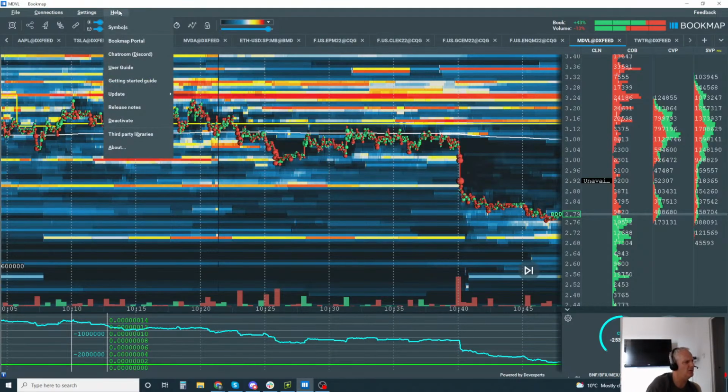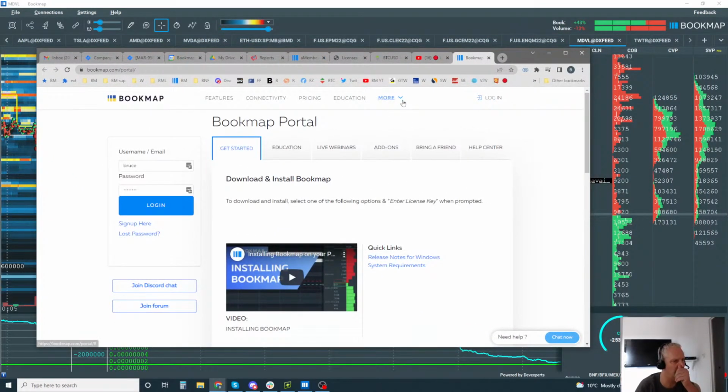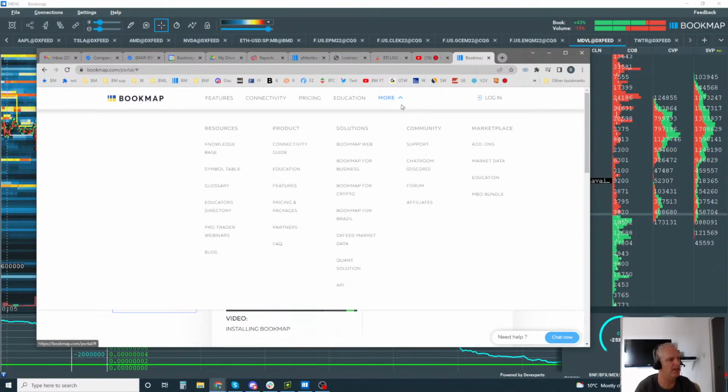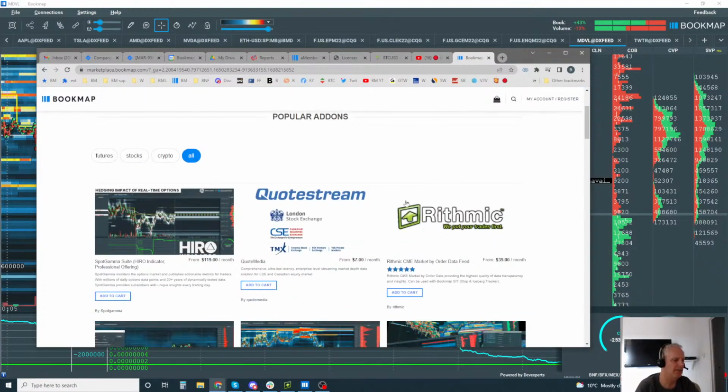You can go to, let's just go to the Bookmap portal here. Okay, that'll open up the portal. All right, that opens the portal here, but I'm going to click on the more button here, and then under the more button, the marketplace here. Okay, so let's click on that. We'll go to the marketplace, and you can just get Rhythmic data here.